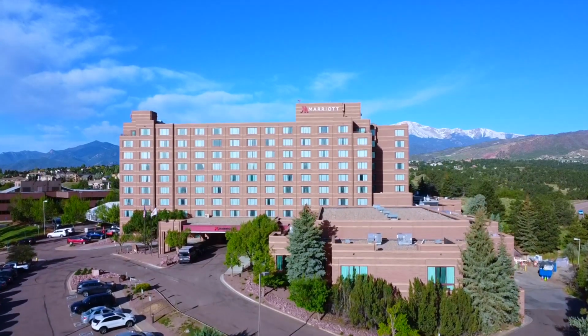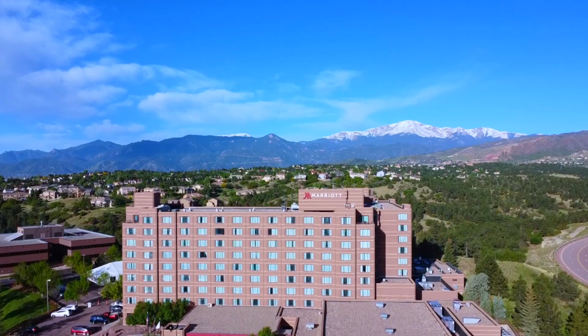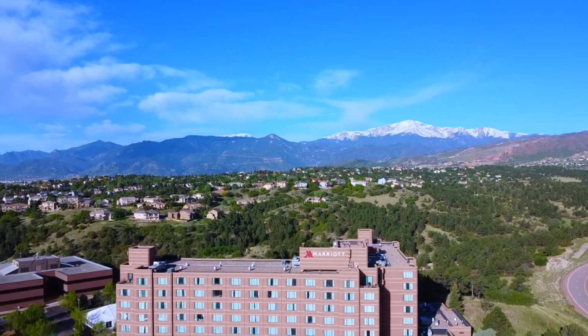Welcome to our 4-day road trip to Colorado. From stunning natural wonders to thrilling adventures, this journey has something for everyone.